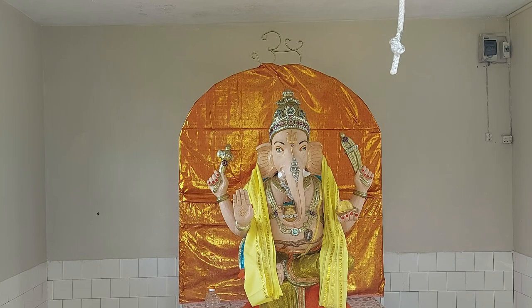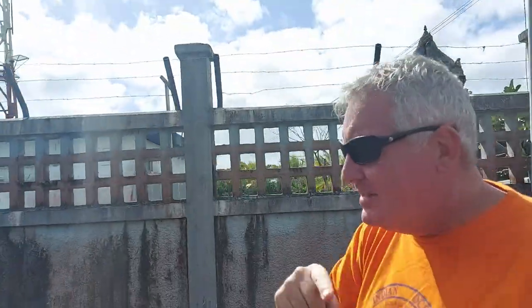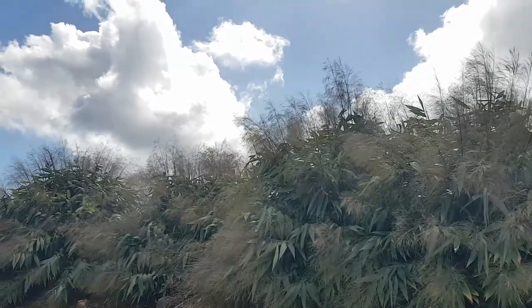And this is Ganesh. So on the other side is Ganesh. This is another temple, but it's incomplete. It hasn't been finished. And it's actually right next door to Mauritius Telecom. So we got really good cell signal here. Really good.